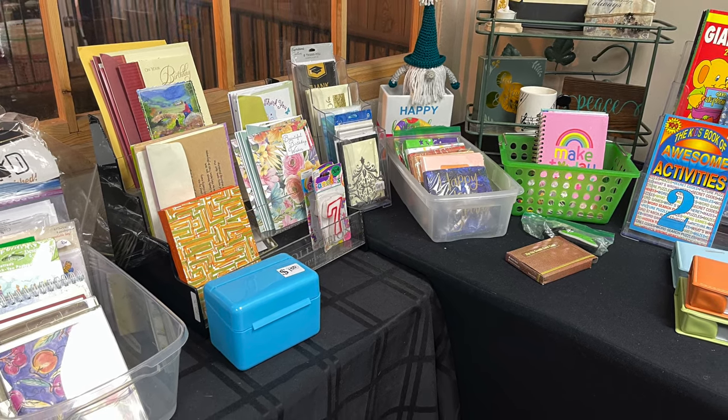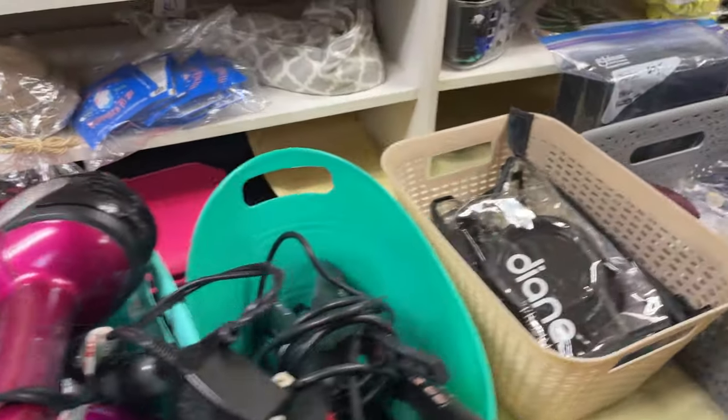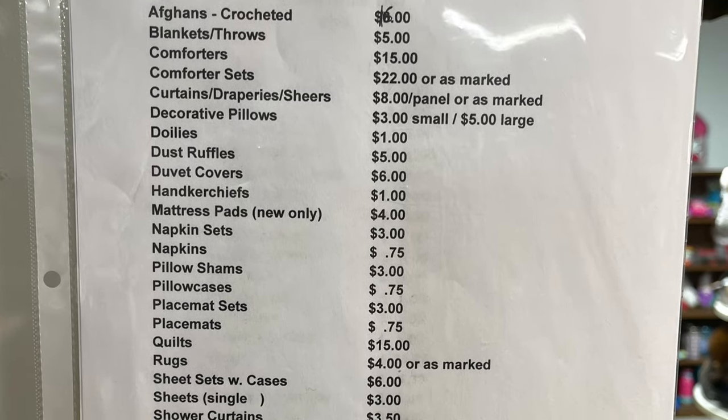This was like the office area. They also had craft things. They had bathroom items. There were linens, and their prices were quite good on their linens.